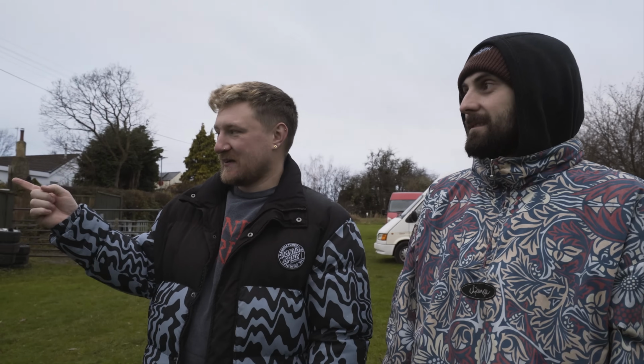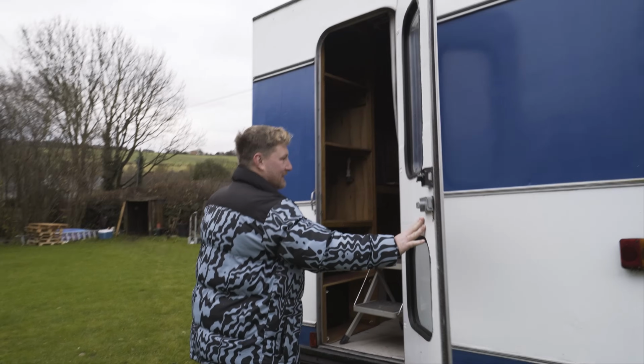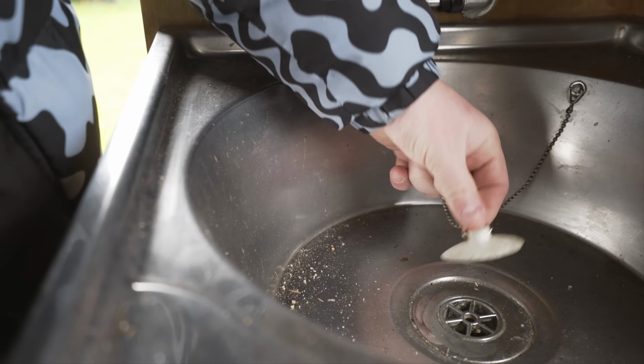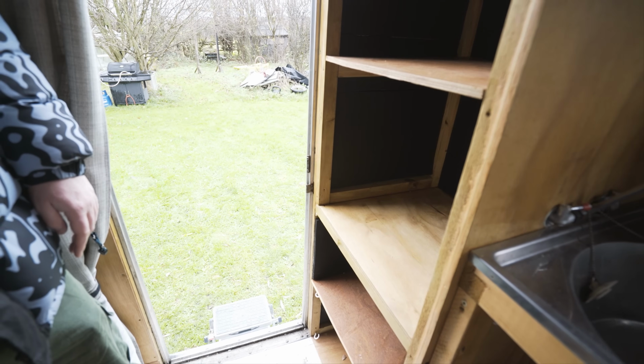The mirrors need sorting out. You can't see. How can the mirrors not work? Because they're like wide angle. You can't see anything. Oh, the door opens. Also, the roof's leaking. He's screwed through the roof. They don't even fit. Look at the shelf. They're all cock. They're all like that. It's like Ron Weasley's house.